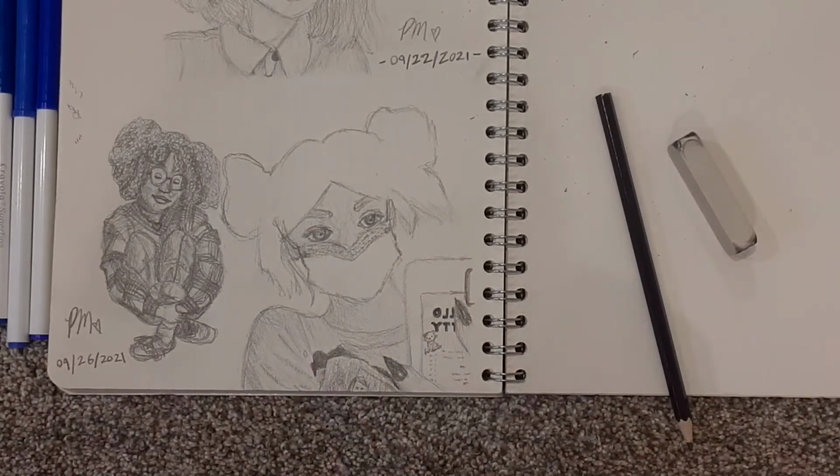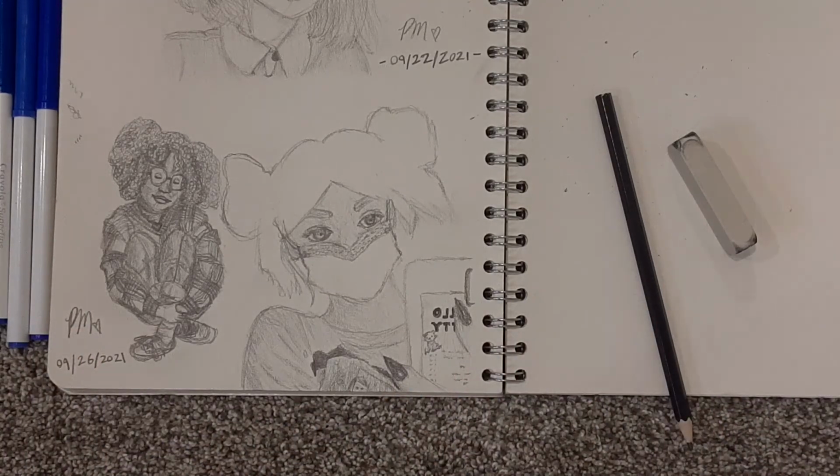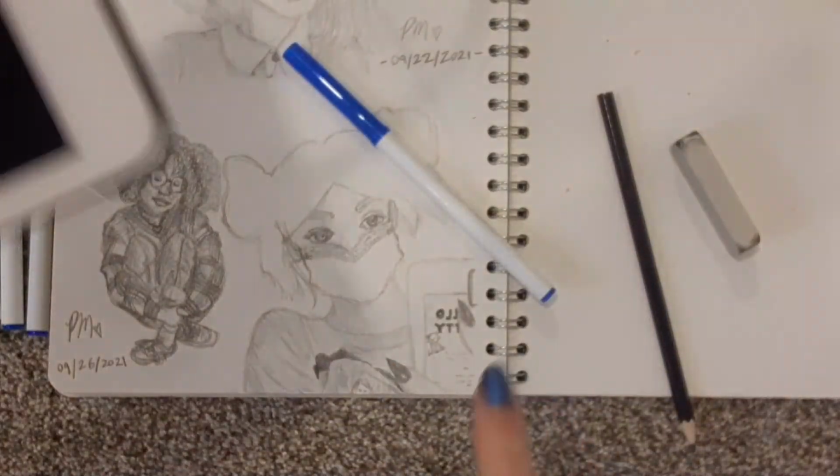Okay, now I think it's actually time to color. Do I start with the mask or the hair? I'm gonna start with the mask. I think the mask will be easier, so it's good to see how the markers work. The mask has stripes on it and they're really thin, and these markers are not the thinnest markers.